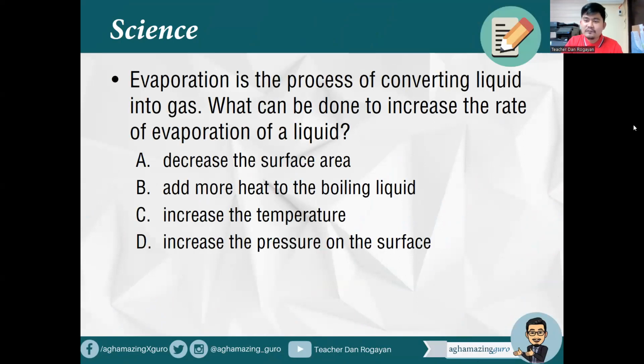Evaporation is the process of converting liquid into gas. What can be done to increase the rate of evaporation of a liquid? A, decrease the surface area. B, add more heat to the boiling liquid. C, increase the temperature. D, increase the pressure on the surface.